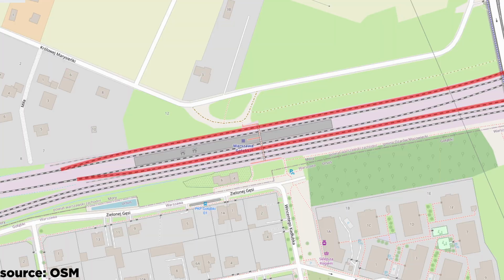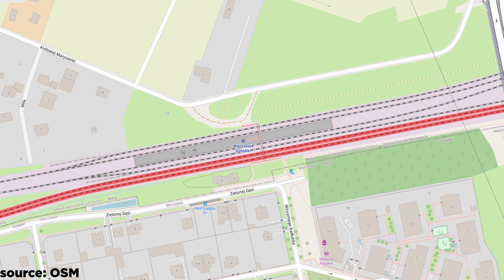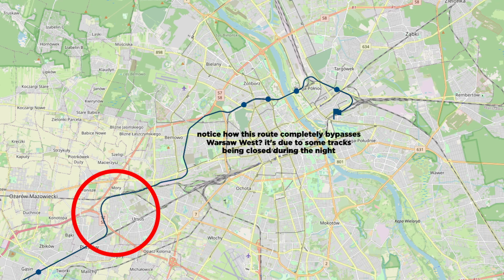You might have noticed these other tracks. Why are they here? These two tracks are a connector between line 3 and line 509. Because line 3 goes to Ursus Północny. These two on the platform are the line 3 tracks, and these two at the bottom are the line 19 tracks. And they are, I guess you can say, a continuation of line 509. It connects line 509 and line 20 with line 1. It's for trains that want to go through line 509, but don't want to go to line 3, and instead to line 1.